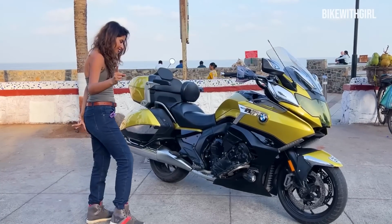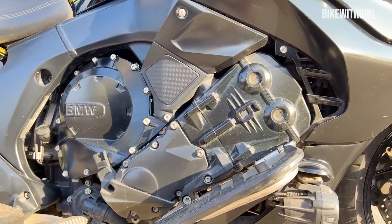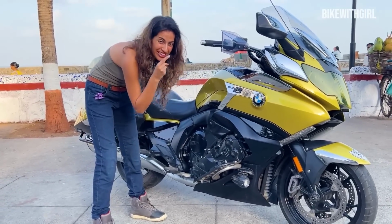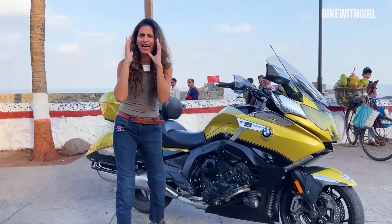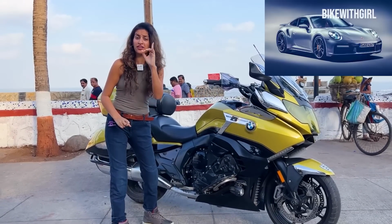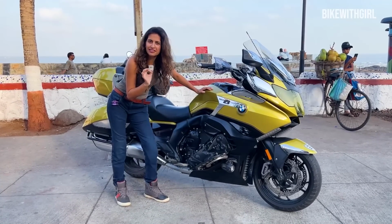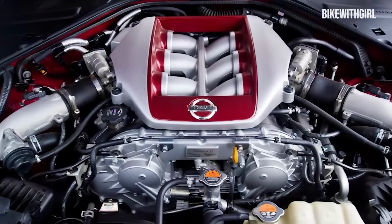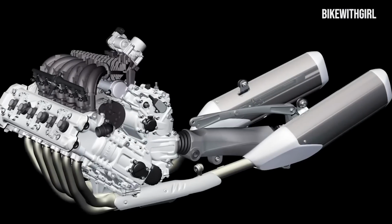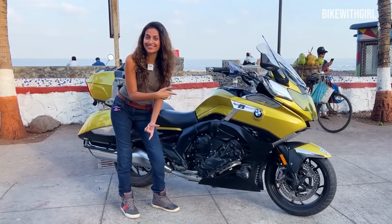So for starters, this has got 6 cylinders. It's actually written over here. 6 cylinders powering this mad engine. Exactly like how 6 cylinders power the Porsche 911 and the Nissan GTR. The only difference really is that one is a flat 6, the next one is a V6, and this one is an inline 6. But 6 cylinders nonetheless to power a motorcycle.